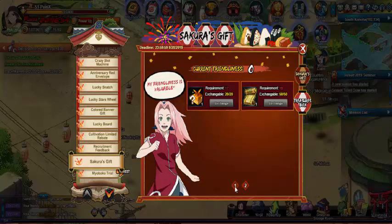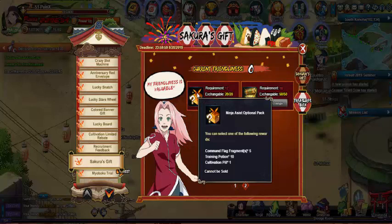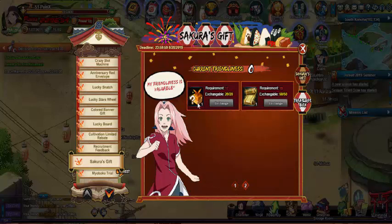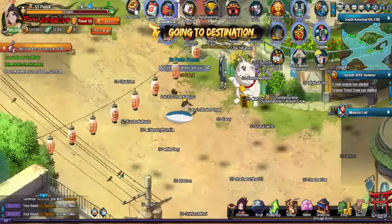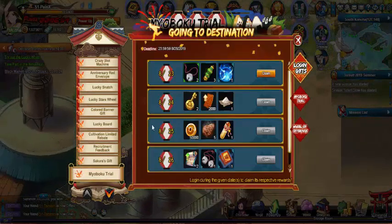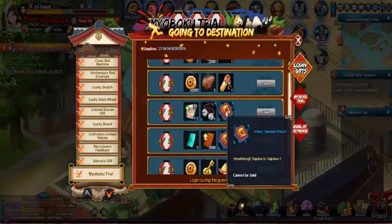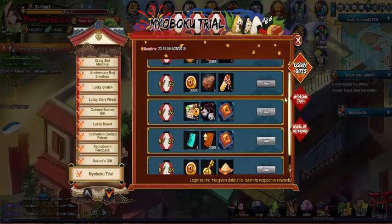And here, get your Kabuto, again Susanoo Itachi, Kushina, Nagato, the Explosive Heart Gift Pack, Gamakiri, the Ninja Assist Optional Pack, and the Seal Scrolls. For here, focusing on the Ninja Assist Optional Pack, go ahead and run over to the Sakura. Oh, wait. Never mind, I was thinking of something from yesterday, but I was able to do it. Then you got your Myoboku trial, which is giving away two skill books for Iruka's Taijutsu attack plus one and Kakashi's standard attack.